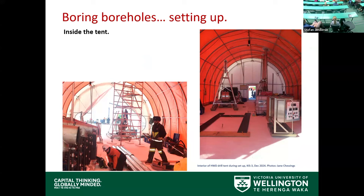I might have lost a photo or two here. But this is just looking inside the tent as we're setting up. That sort of open space on the right-hand photo with the screwdriver sticking in, that was actually the hole. That's where we located the holes. And we've got the heaters and ducting and things being set up in the other photo.